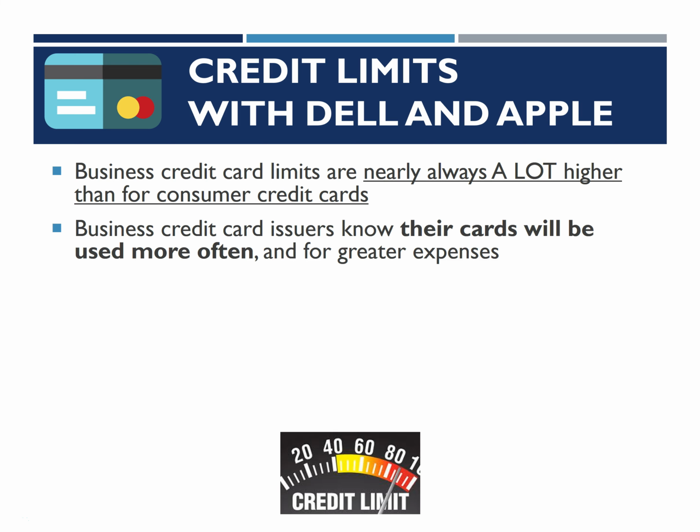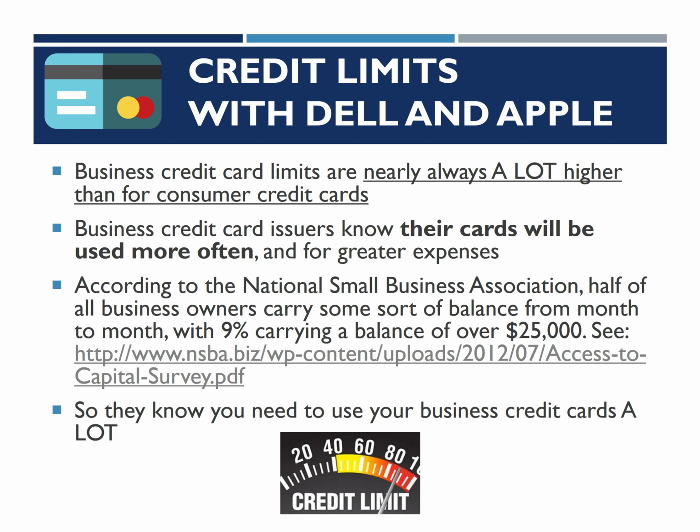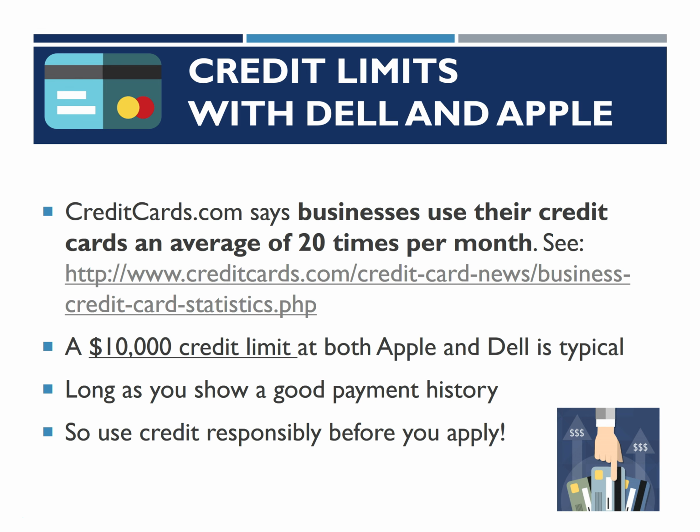For credit limits with Dell and Apple, business credit card limits are nearly always a lot higher than for consumer credit cards. Business credit card issuers know their cards will be used more often and for greater expenses. According to the National Small Business Association, half of all business owners carry some sort of balance from month to month, with 9% carrying a balance of over $25,000. So they know you need to use your business credit cards a lot. Creditcards.com says businesses use their credit cards an average of 20 times per month. A $10,000 credit limit at both Apple and Dell is typical, so long as you show a good payment history. So use credit responsibly before you apply.